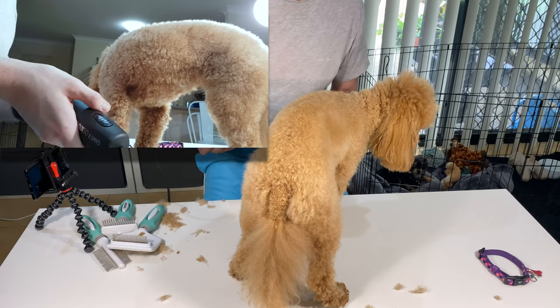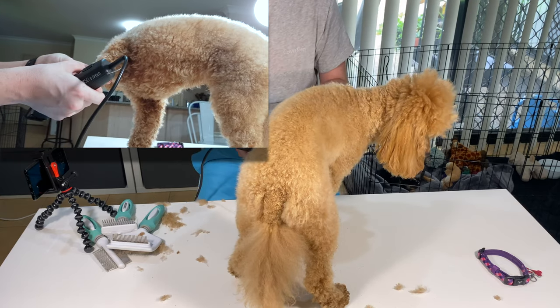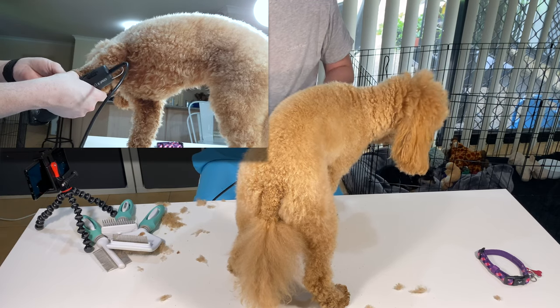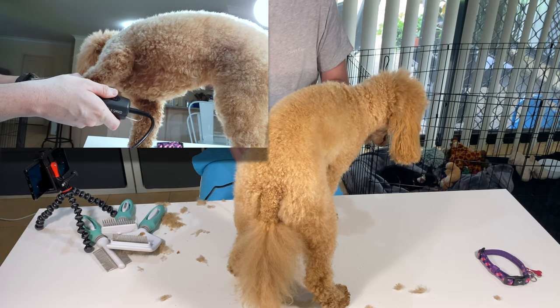All right, so the feet probably take the longest just because you've got to try and get in around their paws and you don't want to nick their paw pads either. So this bit will probably be fast forwarded just because it is a very long process and I don't want you guys to have to sit through it all.